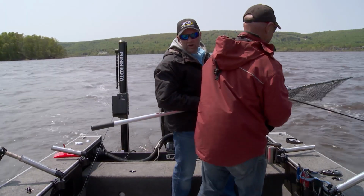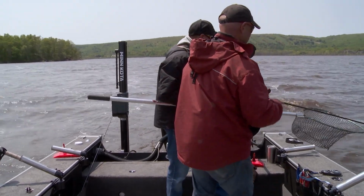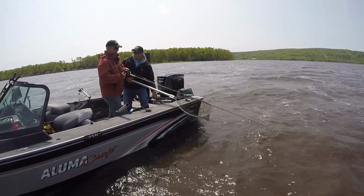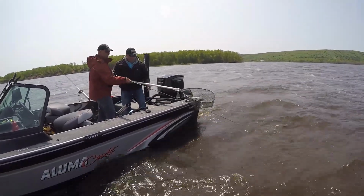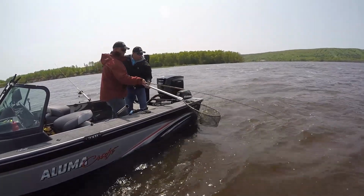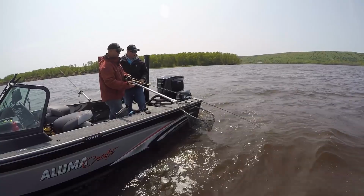It just goes to show you though, these fish, they'll get in a pack together, and that's what happened there. We just came through a pack of fish. Why don't you step a little closer to the edge there, pal. There you go. That way I got a little more room if he wants to get under the boat.